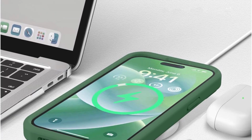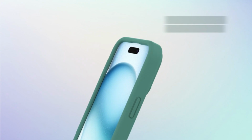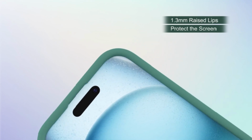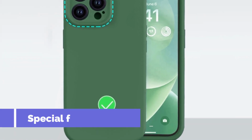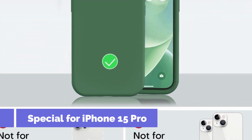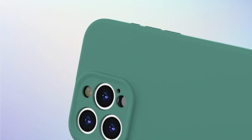and durability. One of the highlights of the Vooii case is its enhanced camera protection, designed to shield your iPhone's lenses from potential scratches and impacts. Say goodbye to worries about accidental bumps affecting your photography experience. This case has got you covered.